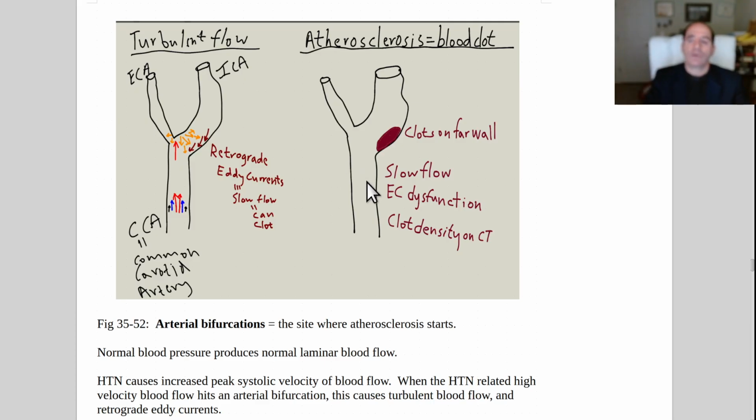But as a person gets older, they start making less nitric oxide, and they're more vulnerable to forming an enlarging clot, an enlarging thrombus. Thrombus and clot means the same thing. And a little piece of it can break off and go to the brain and cause a stroke. And by the way, you can't tell the difference between an atherosclerotic plaque and a blood clot on a CT angiogram because they're the same thing.